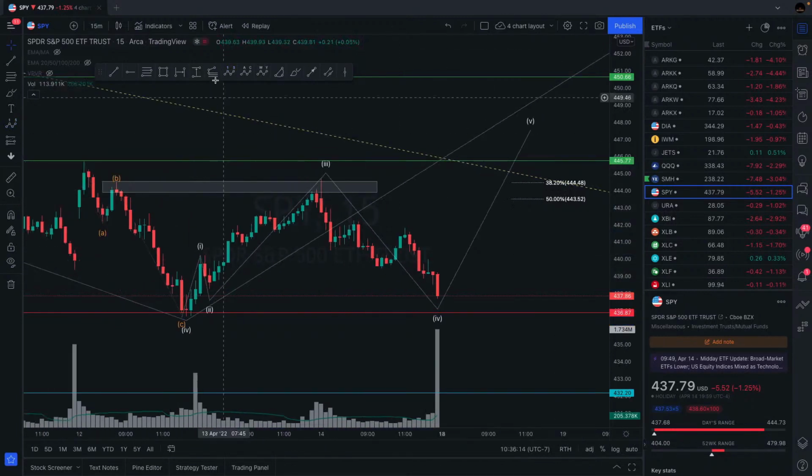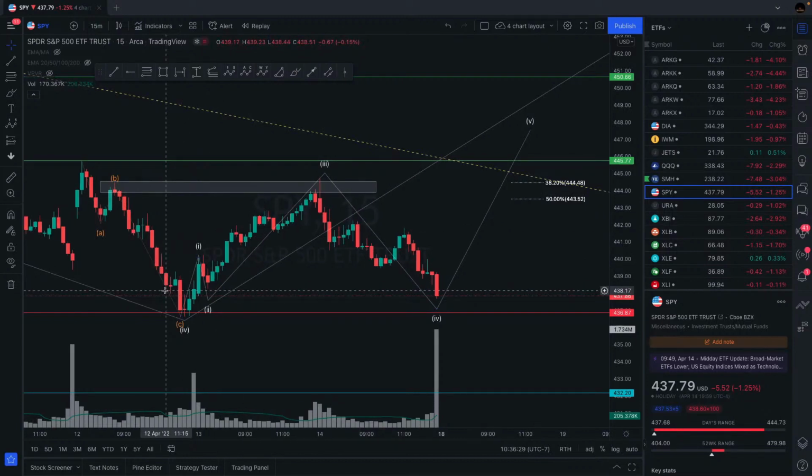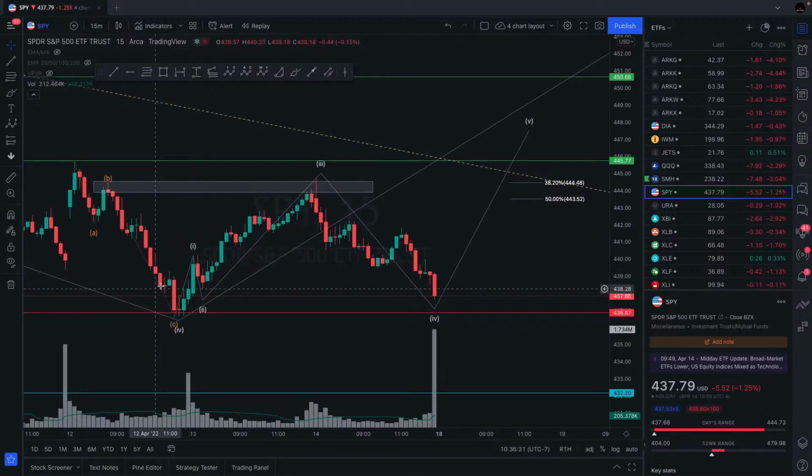So this is a wave 1, wave 2, and this is a huge wave 3 that was going on. That's why we got this nice push. By the way, guys, if you remember, we caught this whole move on Thursday too on our Apple calls, and our Nvidia did not work out on Thursday, but it did work out on Friday.